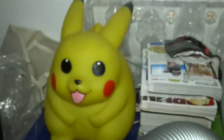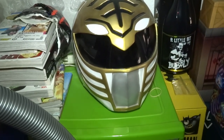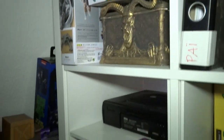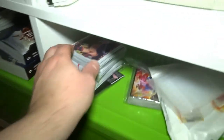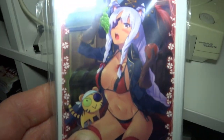I bought this light-up Pikachu at a flea market years ago. It's actually a light. You got the white Ranger helmet, which my fat hat doesn't really fit in. Then you got the Master Chief helmet, you got Titanus, and Pandora's box from God of War, Sega Mega Drive, Sega Saturn, PlayStation 3, Dreamcast, and some cards, some sleeves, some demonetized sleeves, there you go, look at that.